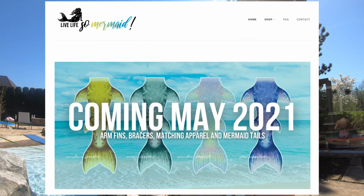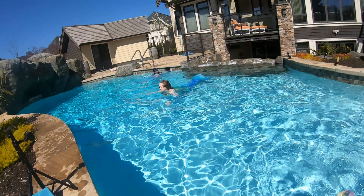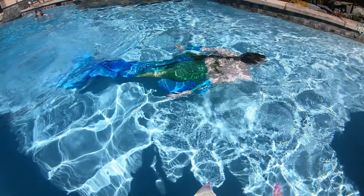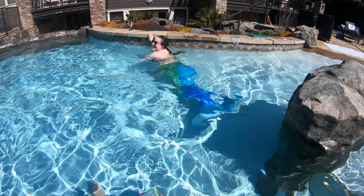So we are swimming in three generations of Shop Vancouver Mermaid Tails, with Shop Vancouver Mermaid, or Vancouver Mermaid, herself in her new, freaking gorgeous tail. She's like a celebrity, come right here. I know, right? It's so pretty. It literally looks like silicone, guys. I don't even know what to say.